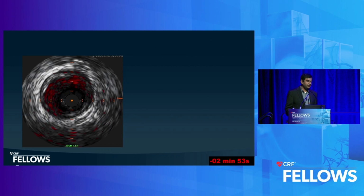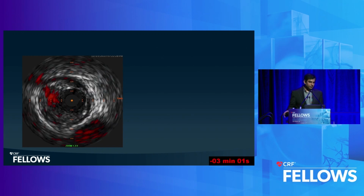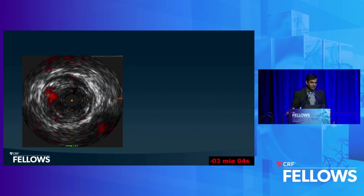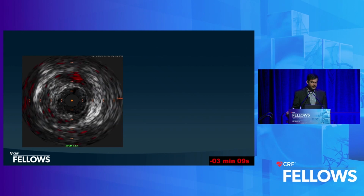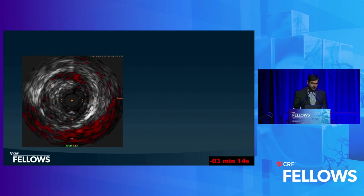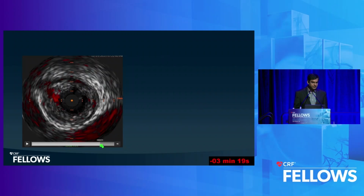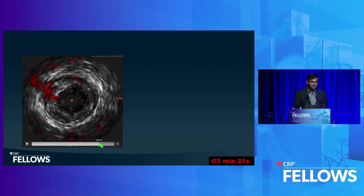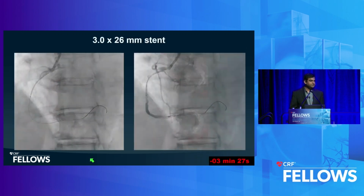We are in mid RCA, and then we are coming back. And here, just see at 10 o'clock, you will see something coming. With ChromaFlow on, you want to see where the dissection starts and ends. So at 10 o'clock, you can see the distal entry point of that dissection. Now we are coming to the lesion. And here you can see the dissection ending. So you know where the dissection started and where it ended. 10 o'clock, 10 o'clock. And it was 10 p.m. at that time as well.